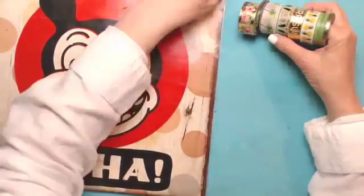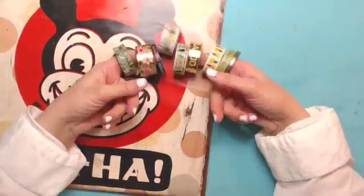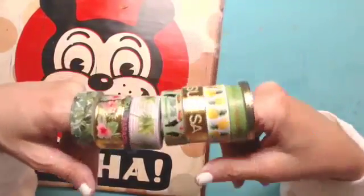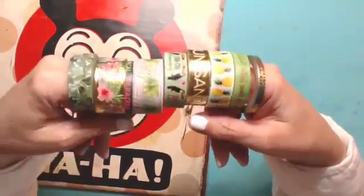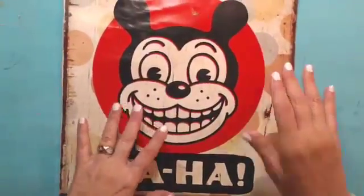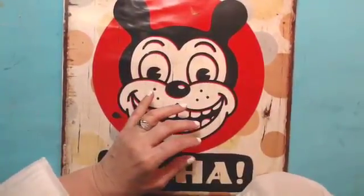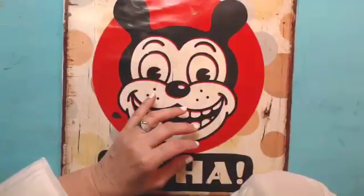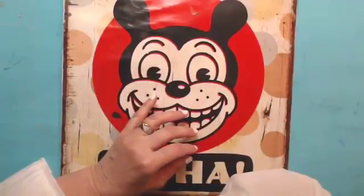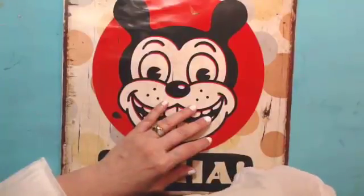So this whole set right here was, I think, $14.99, but I used a 40% off coupon. They come in those little plastic tubes. So yeah, got that. What else? I think that's all I got at Michael's. I think I got a magazine. But yeah, those are pretty washies.